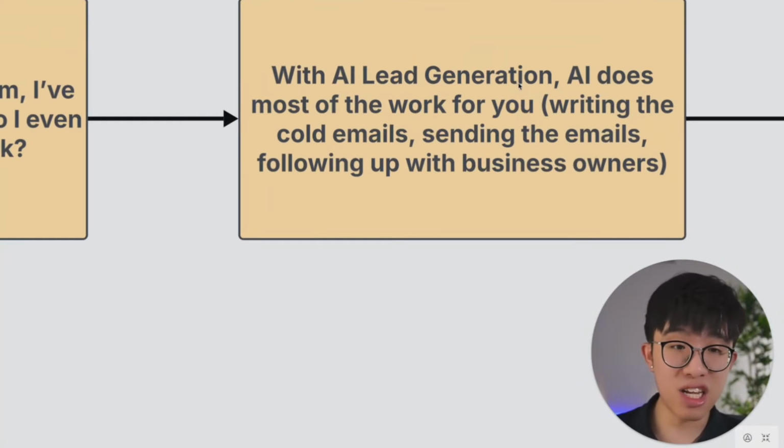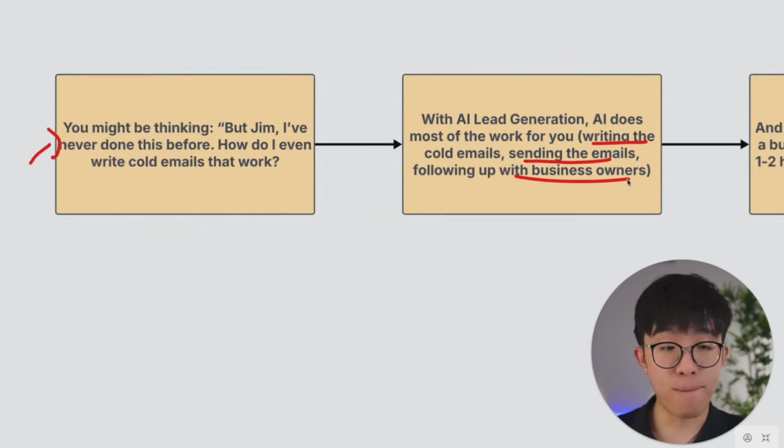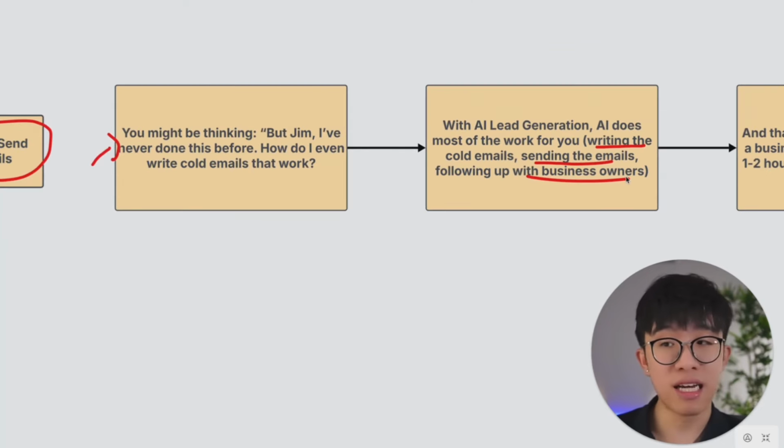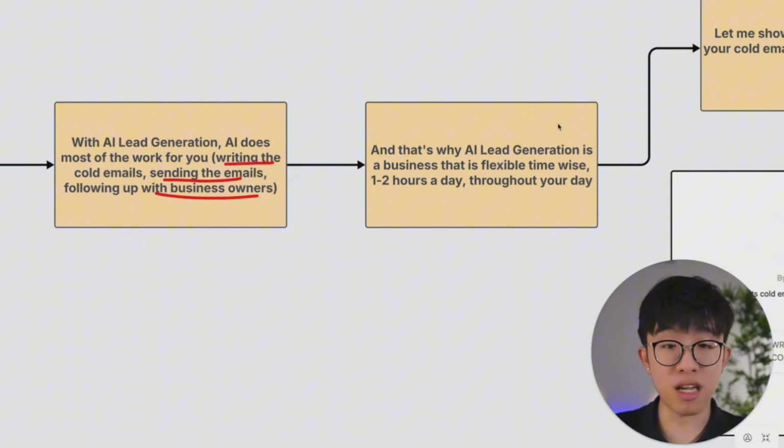Because with AI lead generation, AI, so artificial intelligence, it actually does most of the work for you. So writing the cold emails, sending the emails, and following up with business owners. So if you do this process right, that's why you don't need to work 40 hours a week. All of our partners that you just saw from those screenshots, myself included, we were working 1 to 2 hours a day to get this off the ground and sign our very first 2 clients. And the reason why is because AI actually does most of the work for you.